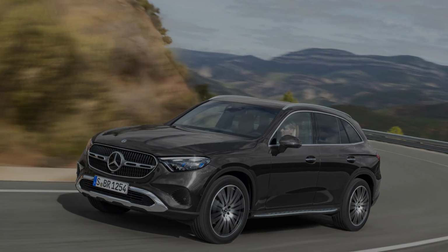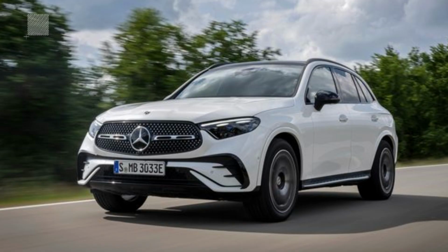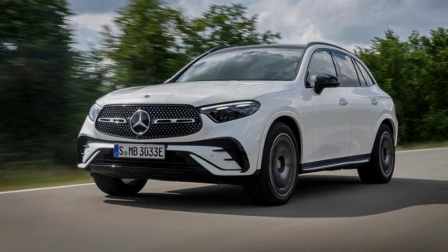Mercedes hasn't confirmed which PHEVs are coming to the States, but we'd be surprised if a high-power AMG variant and the GLC 300e never made their way to our shores.